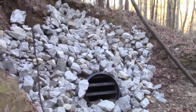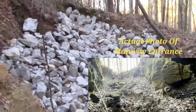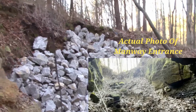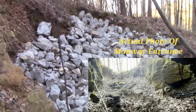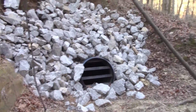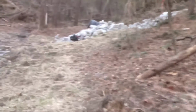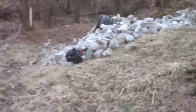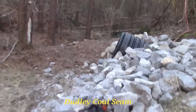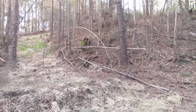Both of them were flooded. This one had a set of stairs. I didn't get a chance to see this. I told some other people about it, and they came down, but this was the manway entrance right here. And the coal slope mine went down about 1,400 feet following the Milldale and Carter seams, and the tipple would have gone straight up over there to the loading dock and coal washer and the hoist house.